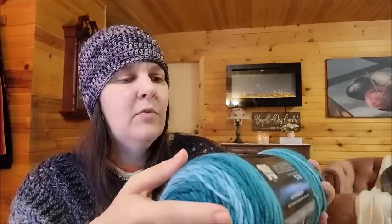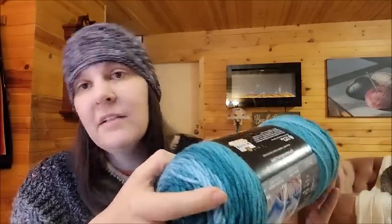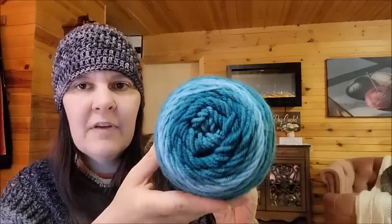It makes up a beautiful, beautiful everything that it makes is very pretty. I like to use this for stitch tutorials and whatnot. So the color of this one is Deep Teal. It's very, very pretty.